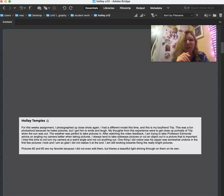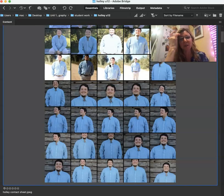Yeah, the really bright pictures, when you have an overexposure, it's really hard to undo that. All right, and I like that beautiful light. Most photography teachers will tell you that is an aberration. It's not welcome. But I kind of tend to love it.